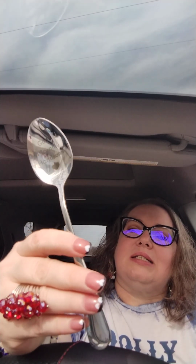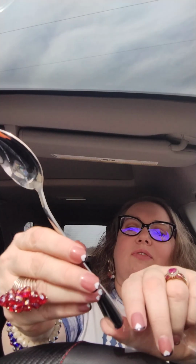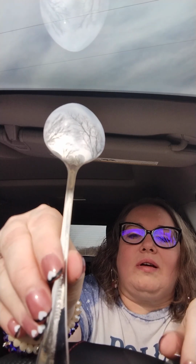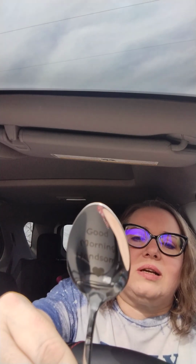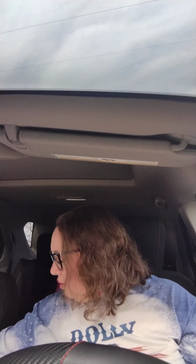But it says it's stainless steel on the back, if you guys can see that in the video. And that's what it says. I don't know with all the video if you're really going to be able to see what it says there, but shiny stuff like that doesn't really come across too good. I don't want to blind y'all.